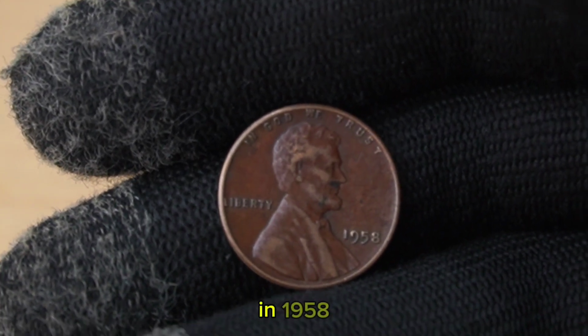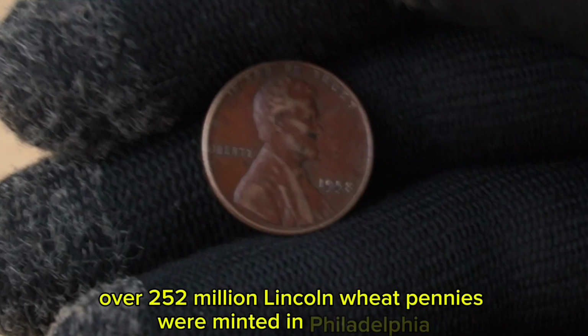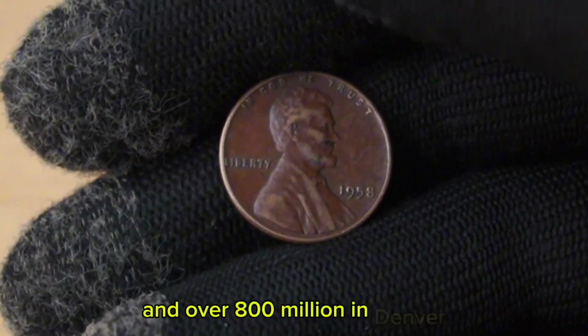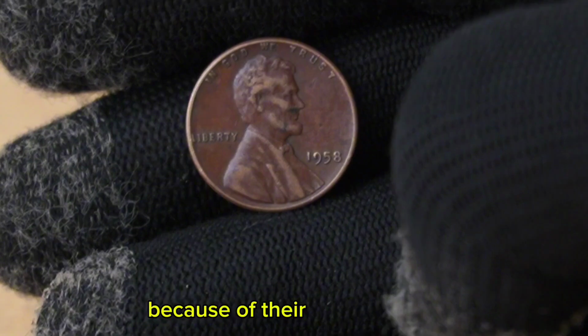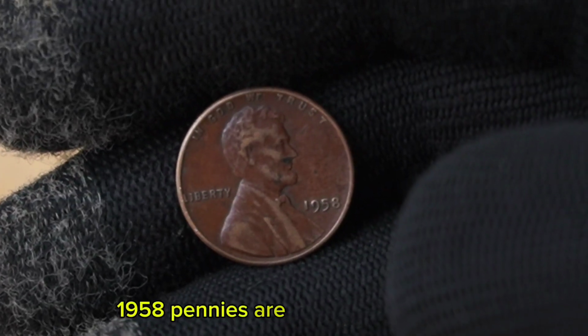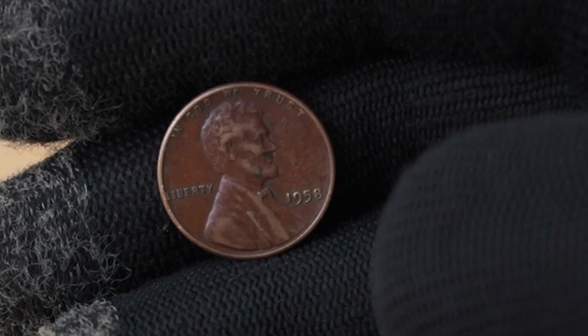In 1958, over 252 million Lincoln Wheat pennies were minted in Philadelphia, and over 800 million in Denver, marked by a small D mint mark under the date. Because of their high mintage, 1958 pennies are relatively common, but their condition can greatly affect their value.